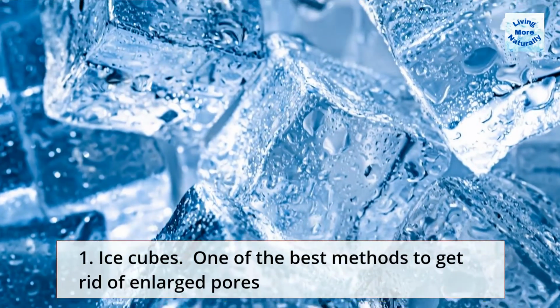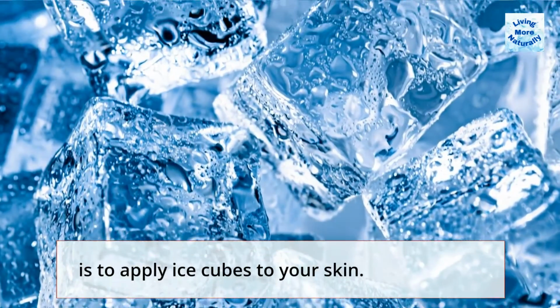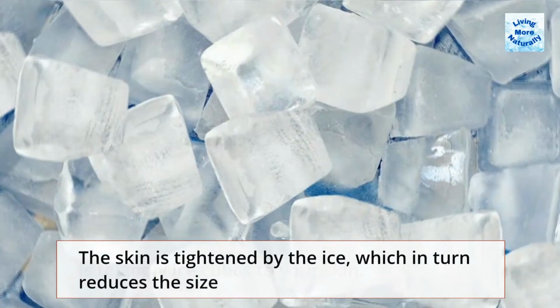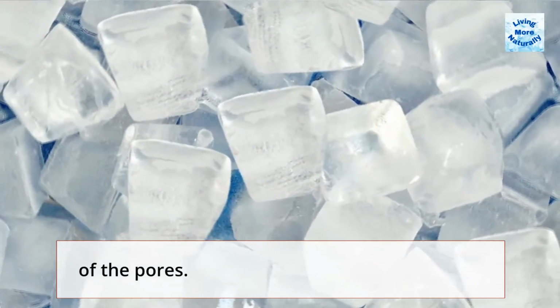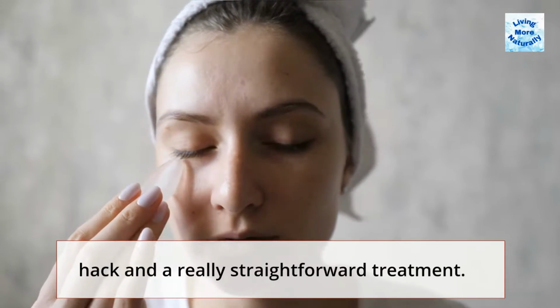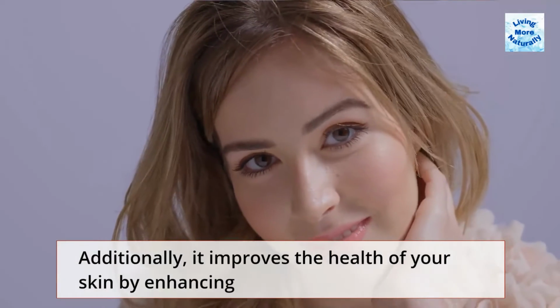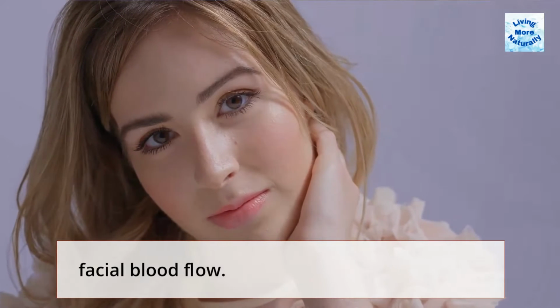1. Ice cubes. One of the best methods to get rid of enlarged pores is to apply ice cubes to your skin. The skin is tightened by the ice, which in turn reduces the size of the pores. Applying ice to your face prior to applying makeup is a terrific hack and a really straightforward treatment. Additionally, it improves the health of your skin by enhancing facial blood flow.